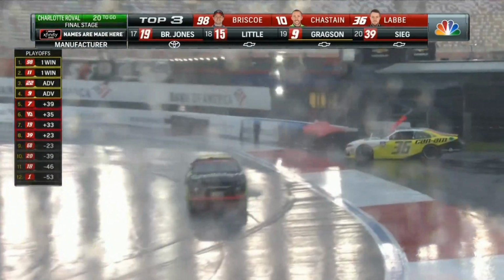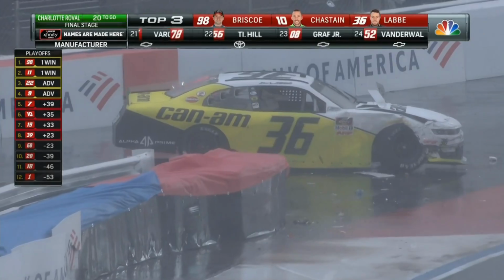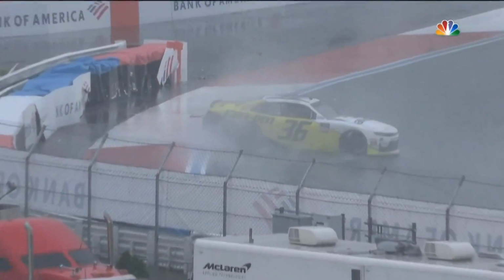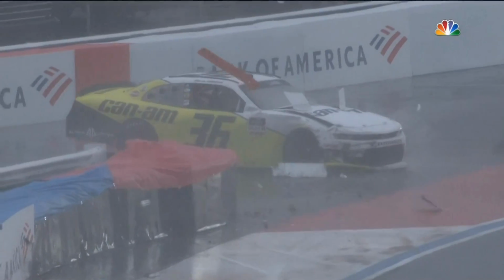Dave, you got some on Ross? Well, and those guys are both in the fence, and it was looking so good for him. He's in the same fuel situation as leader Chase Briscoe, the 10 and the 36. Needs to go. There you see Labbe just trying to get back in the throttle and just lost the back, and then unfortunately for him, it just caught the tire barrier.